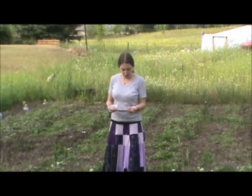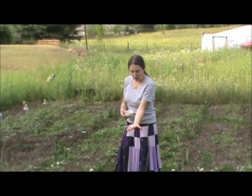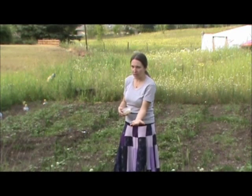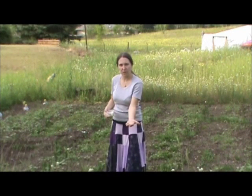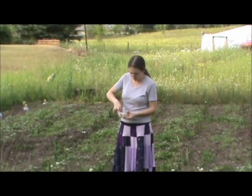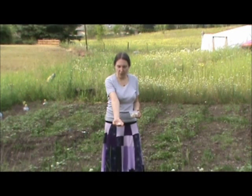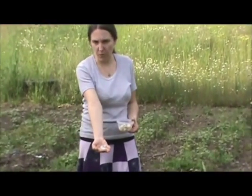Now what I'm going to do today for the spell to protect the garden is I have a bunch of different things here. I've got 4 quartz crystals. Quartz stores energy and directs it. This is why it's used as a crystal matrix when people are doing healing purposes or whatever. I'm doing this to increase the growth in my garden, and also to protect it. I also have 4 pieces of moss agate. Moss agate is this white and green stone here, and it's specifically oriented towards increasing the growth of your crops.